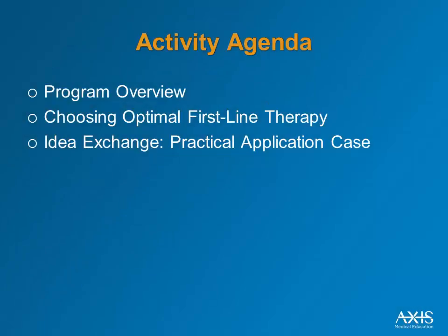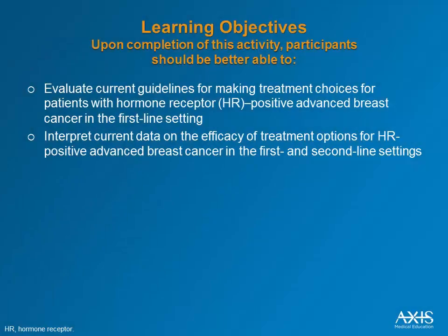Our goal for today's activity is to discuss the optimal first-line treatment for ER-positive metastatic breast cancer, and we're going to do so in light of many of the more recent data that have been put forward in this space, and end our discussion by looking at a practical case application to help give people some ideas about where to go in the clinic. The learning objectives include evaluation of current guidelines for treatment choices for hormone receptor-positive breast cancer in the first and then second-line settings, and to interpret emerging clinical data on the efficacy of new treatment options for hormone receptor-positive advanced breast cancer.